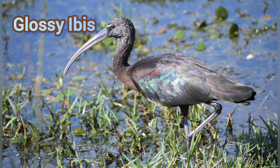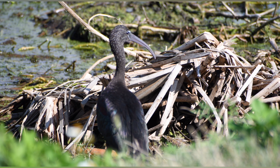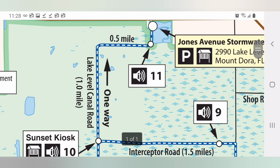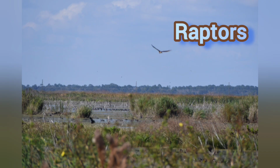More frequently seen are the glossy ibis, and also white ibis, although we didn't see too many of those today. We mostly saw glossies. The only place we saw the white ibis were right near the end of the drive, near the sod field. Now we're going to shift to the raptors that we saw.